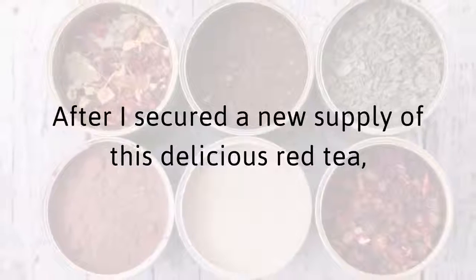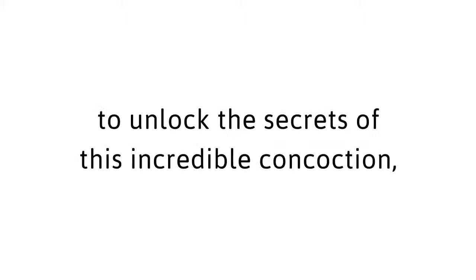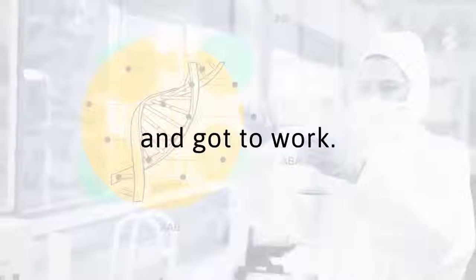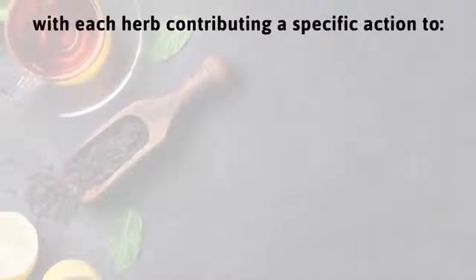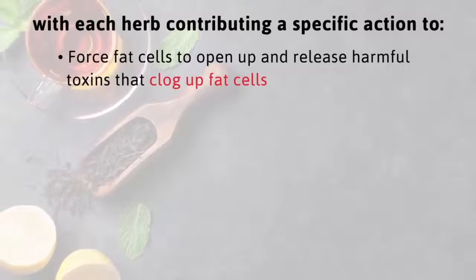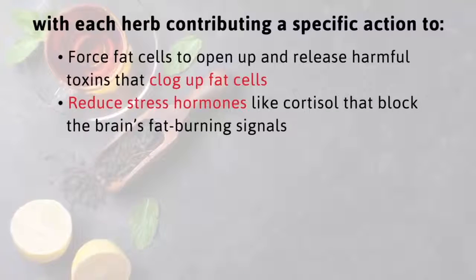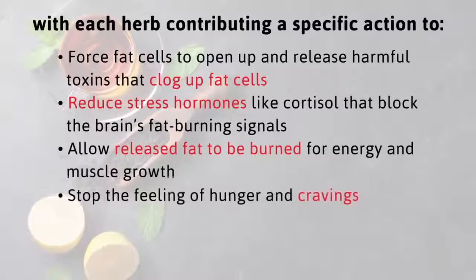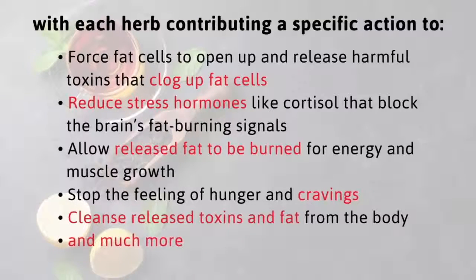After I secured a new supply of this delicious red tea, my husband and I returned to America. I came back determined to unlock the secrets of this incredible concoction, so I teamed up with a research team from our local college and got to work. We've discovered all 5 ingredients worked in perfect harmony, with each herb contributing a specific action to force fat cells to open up and release harmful toxins that clog up fat cells, reduce stress hormones like cortisol that block the brain's fat-burning signals, allow released fat to be burned for energy and muscle growth, stop the feeling of hunger and cravings, cleanse released toxins and fat from the body, and much more.